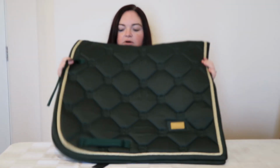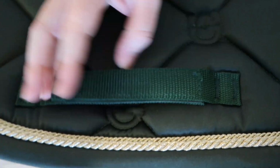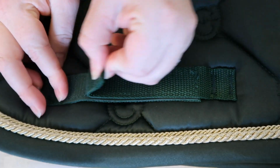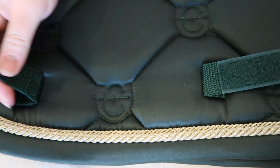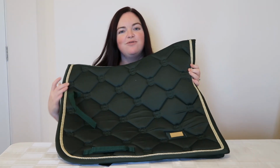And again, we've got the girth strap. And some straps up here as well, just to stop it moving around under the saddle.